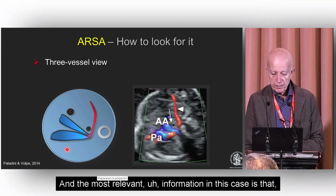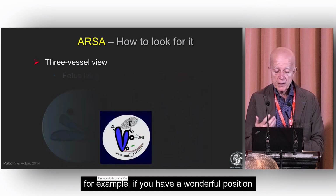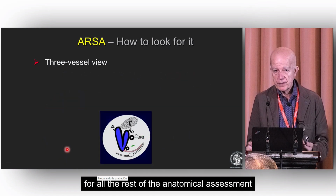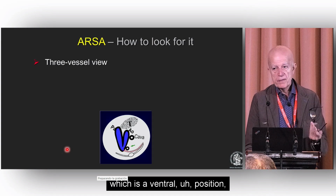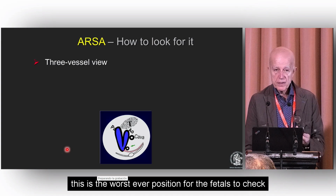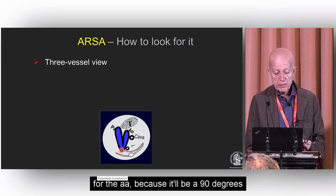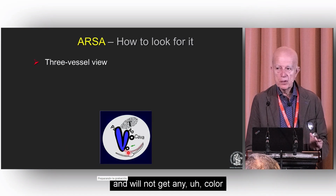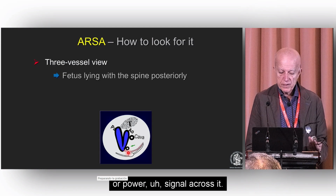And the most relevant information in this case is that, for example, if you have a wonderful position for all the rest of the anatomic assessment and functional assessment of the fetal heart, which is a ventral position, so you have the heart in front of you, this is the worst ever position for the fetus to check for the ARSA, because it will be at 90 degrees and will not get any color or power signal across it.